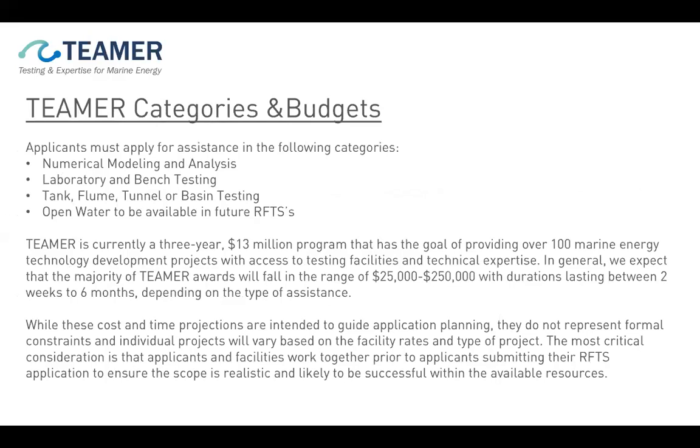Quickly to talk about what types of testing and expertise are available under TEAMER, and then just a quick talk about budgets and what to expect for that. First of all, applicants must apply for assistance in one of the 4 following categories: numerical modeling and analysis, laboratory and bench testing, tank, flume, tunnel, or basin testing, as well as open water, which is not available for RFTS 1, but will be available in future requests for technical support.